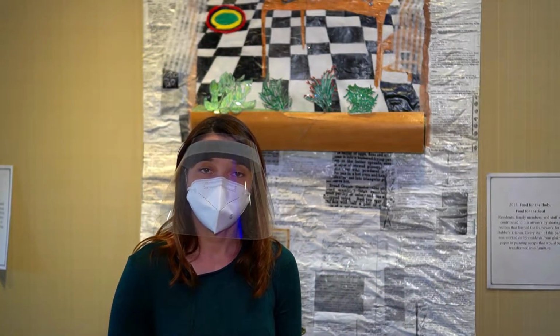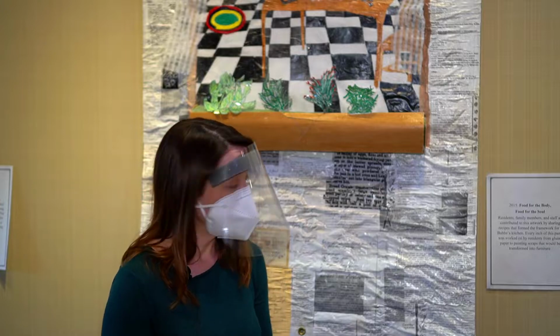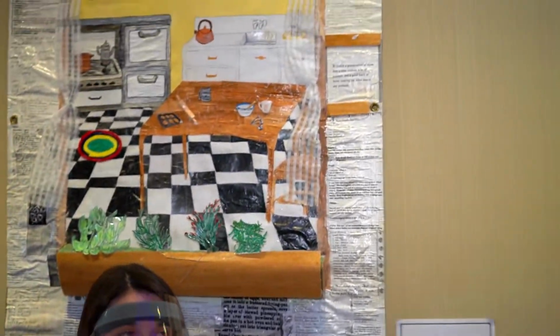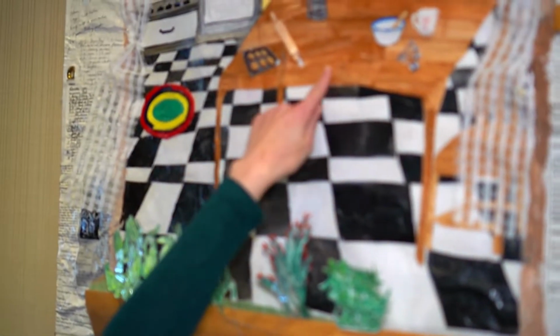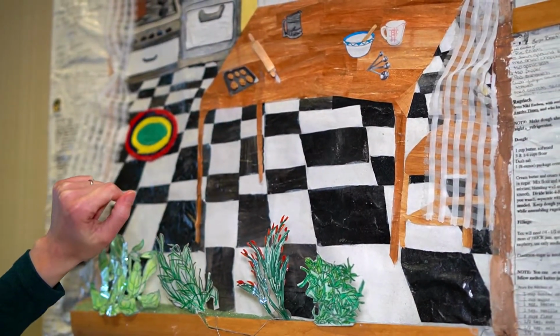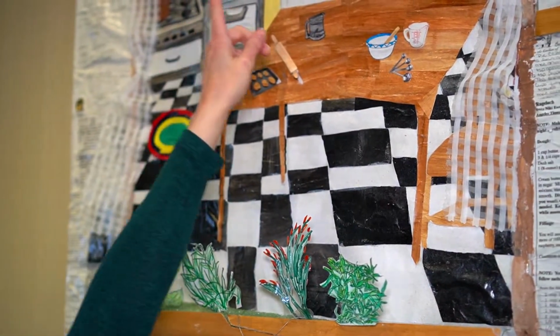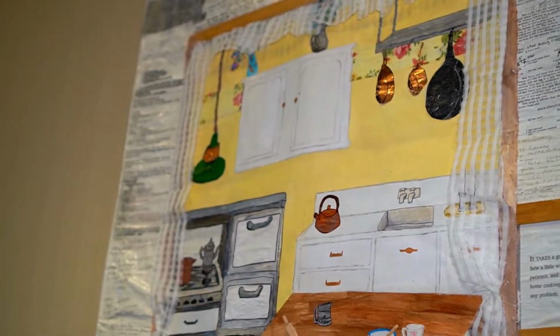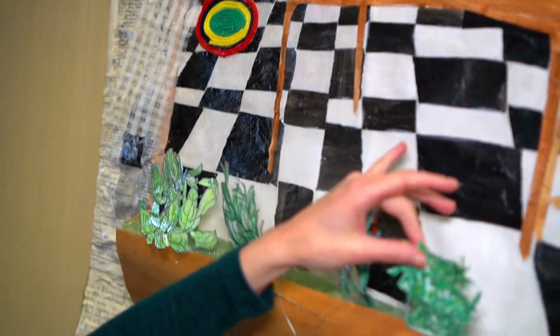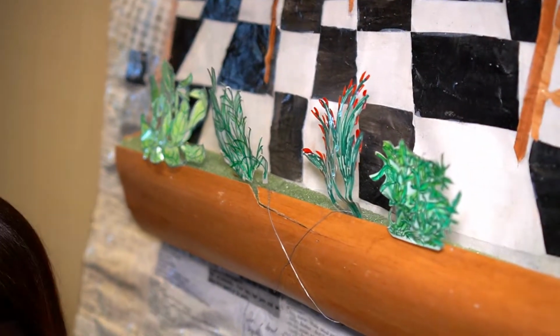Every inch of this artwork was worked on by residents, from gluing the scraps of paper and the printed recipes down, to painting large scraps of material that were then cut up and transformed into things like the tiled floor. The table was made out of scraps of painted paper. If you look in the details up above, I'm not tall enough to reach that, we actually used copper sheeting to create the copper pots hanging above the kitchen. We used yarn for the rug, and several residents painted plants that were then cut out and put into a three-dimensional window box.